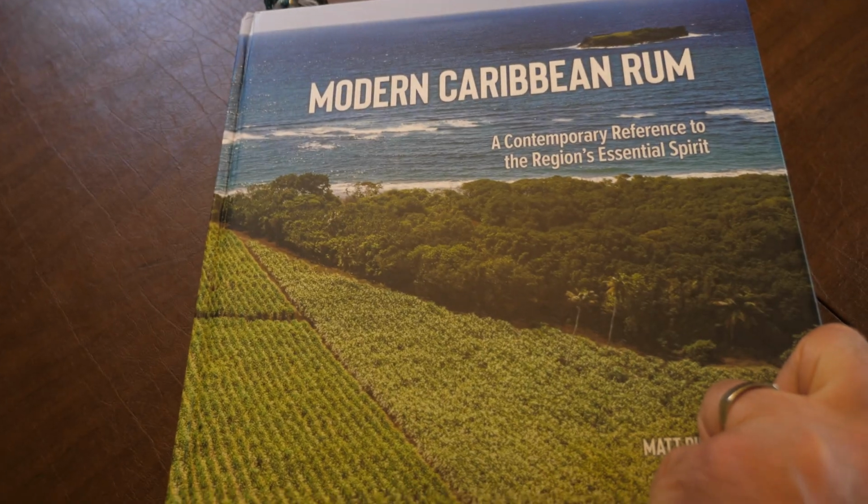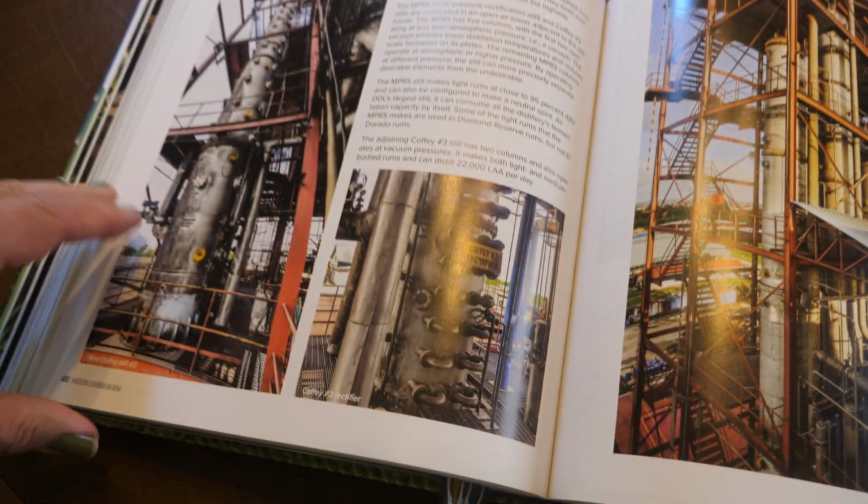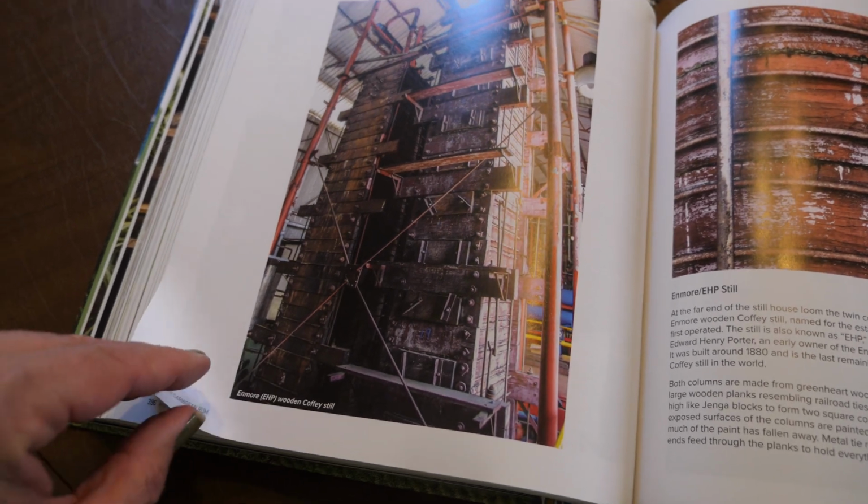So now the Diamond Distillery has this sort of mishmash of different styles of still, two of which are actually wooden vat stills, where the sides of the boiling chamber are actually made of wood, and they have a wooden coffee still, which is a column still, but not round, square, made out of square wooden planks. Wild. Now that sounds made up, but it's true. I read it in the big book. Two wooden vat stills are called the Port Morant still and the Versailles still. You might hear about that if you're a rum nerd.